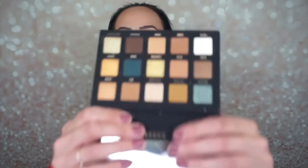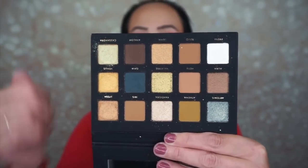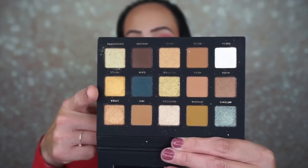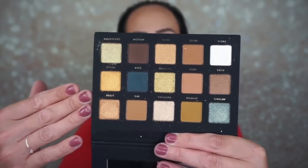Okay, so the Goddess palette, it looks like this. It kind of reminds me of Subculture, and these are beautiful shades. I've used it. I do like it, and I definitely want to do a look for you guys with this palette because I think a lot of you would like the colors in this one as well, and I think you can actually do a really easy look with this palette, and it looks really pretty.